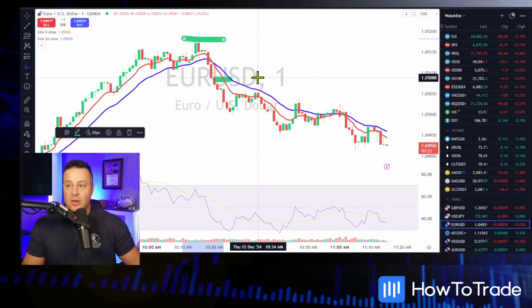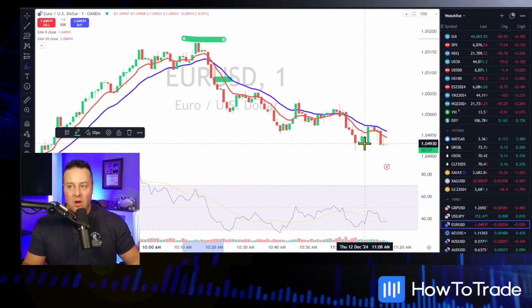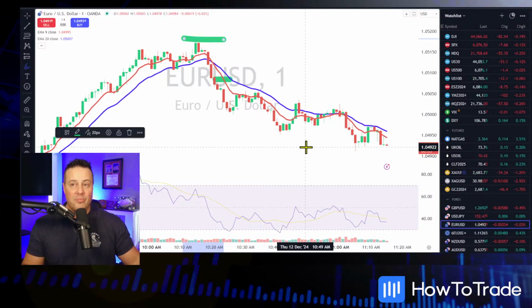Your sell entry probably would have been right around 105.08, and now we're trading about 104.92-ish. So that's about 16 pips. That's a pretty good payoff. What's your top there? Your top there is about 105.17. So you'd have been risking about 10 pips, and you'd still be in this almost at a 1-to-2 payoff. That's a pretty doggone good trade.